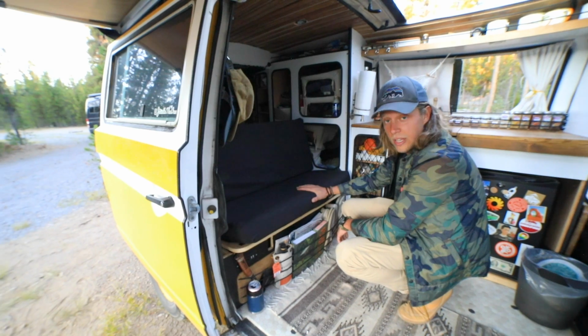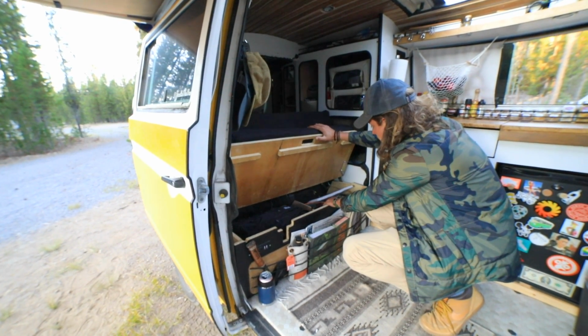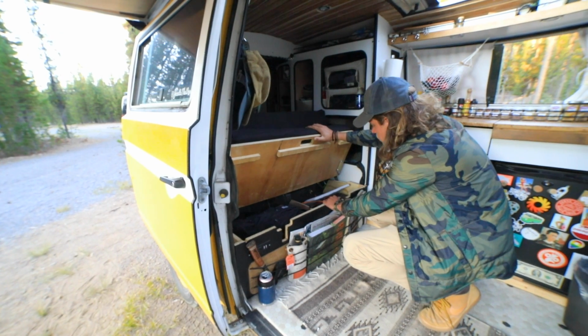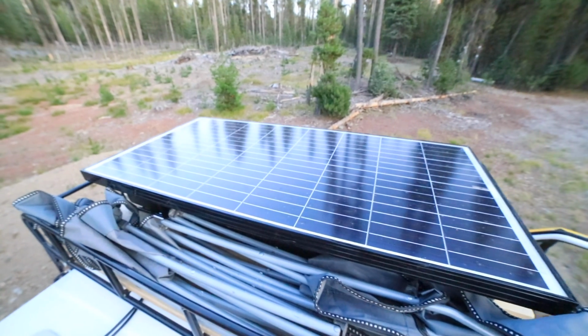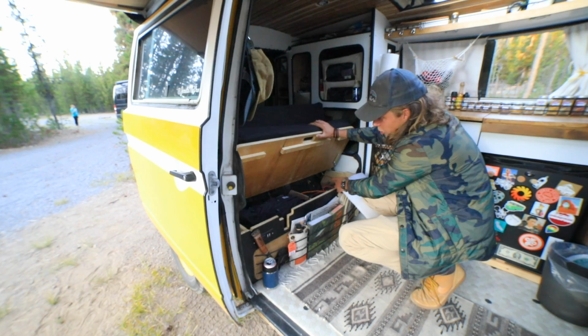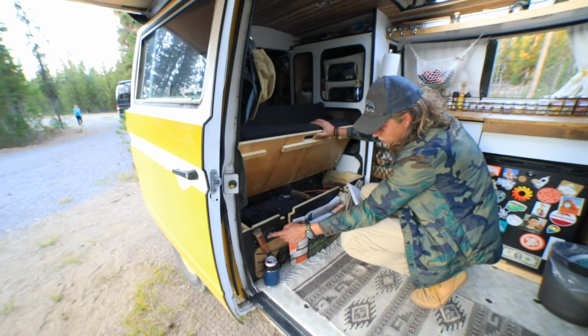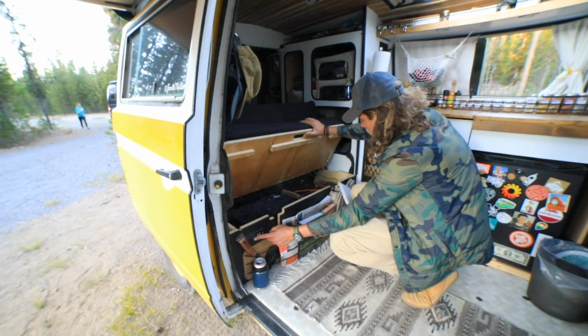So the bench is actually a great storage place. Here we have the auxiliary battery, which is deep cycle and has been doing a great job at charging off the solar panel and the alternator, and powering all the things I need to power. Here I put my inverter, which allows me to charge computers, cameras and stuff with AC power.